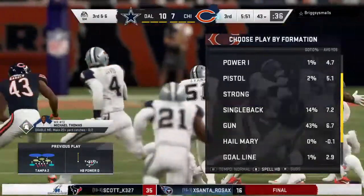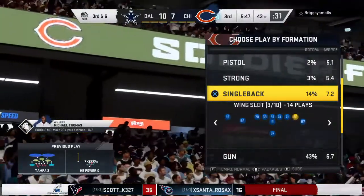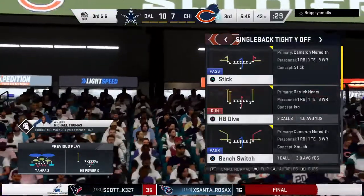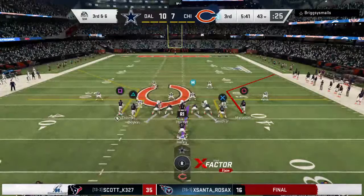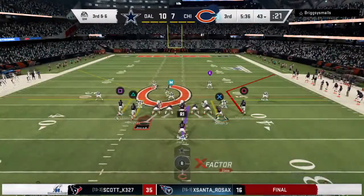It's 3rd and 6. 2 yards on the first down carry, and then followed up by 2 yards on the second down carry. No, that's definitely not going to be enough to get the job done. Wasn't the expression 3 yards in a cloud of dust? Now they're going to need 6 on 3rd down to keep the drive going.